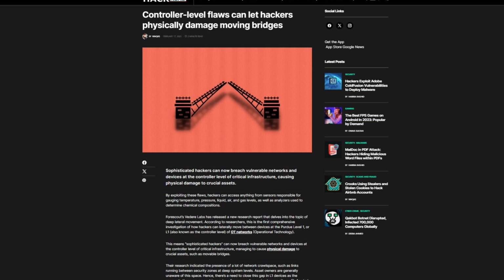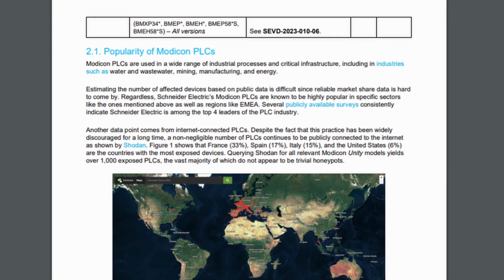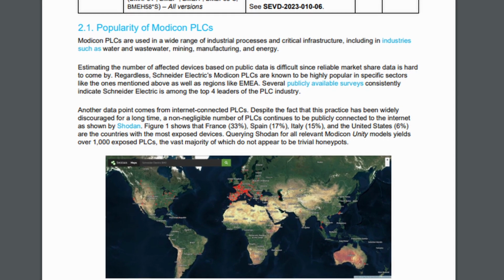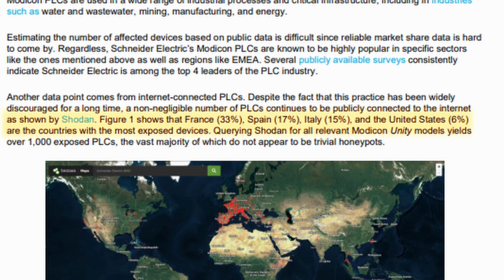This is of course worrying because these PLCs are really famous and used just about all over the world to build very important things like managing water, running mines, and making energy in factories and stuff. Forescout discovered that around 1,000 PLCs have been exposed, most of them being in France, Spain, Italy, and the USA.